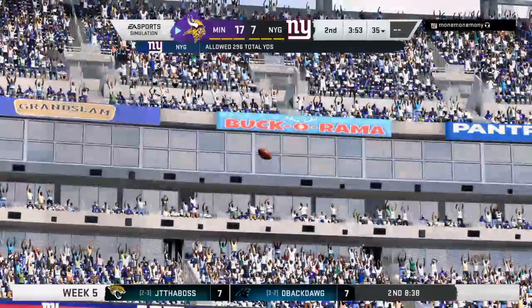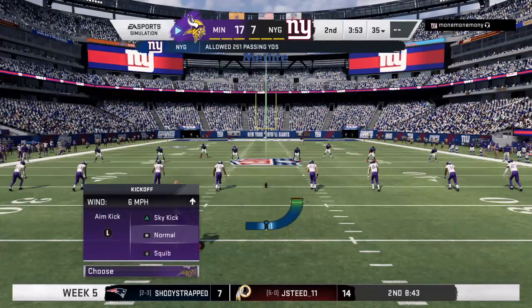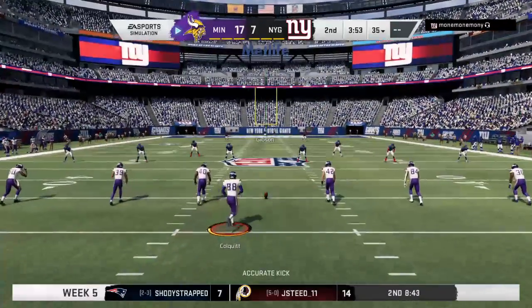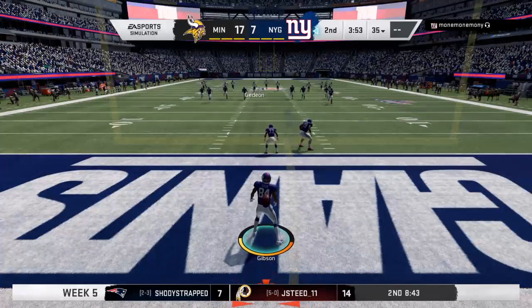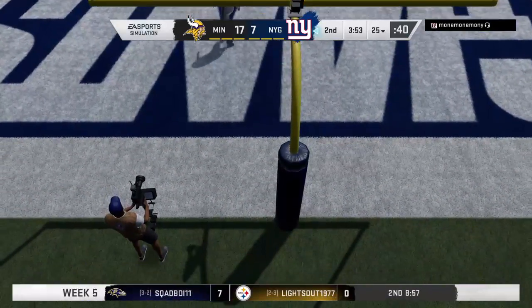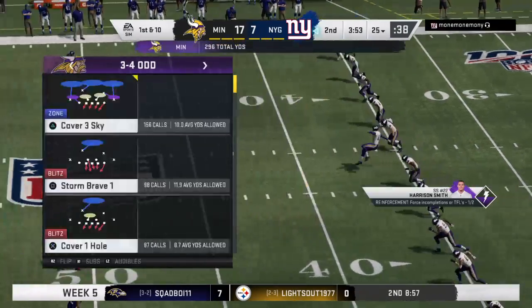Extra point up and good by Bailey. And the decision to just kick the extra point winds up successful. The kickoff unit is out on the field, and they will send this one away. And this will not be returnable. It's out of the back of the end zone for a touchback.